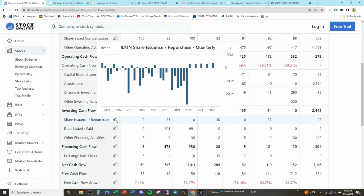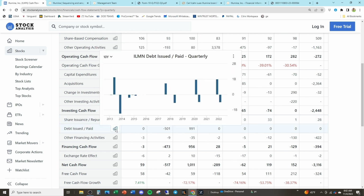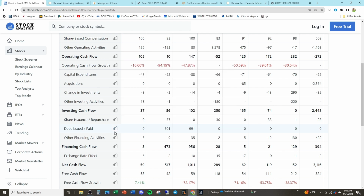Okay, so we got declining cash flows. We got share issuance. Let's see debt. Okay, it looks like net on net, they've been packing on more and more debt. That's what happens when you have very tight cash flows or you start to have negative cash flows.